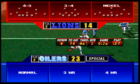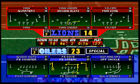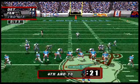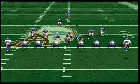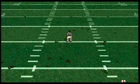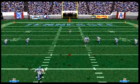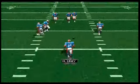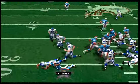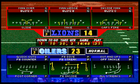Number 30 with the tackle. So it's 4th and 10 at the 46. At halftime, it's the Oilers, 23, the Lions, 14. Hansen, back to kick it off. That makes it first and 10 from their own 30.